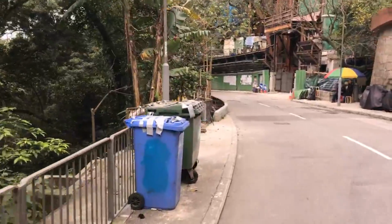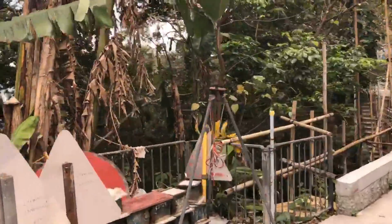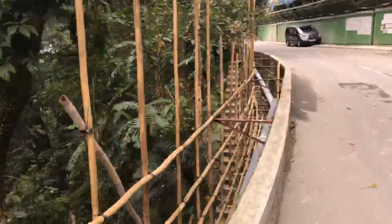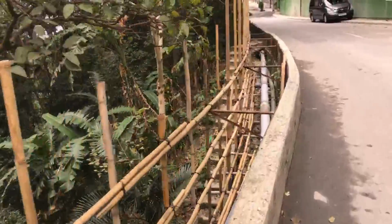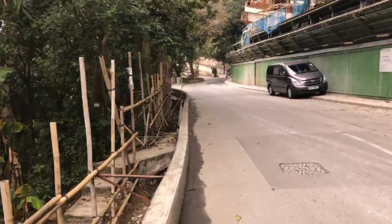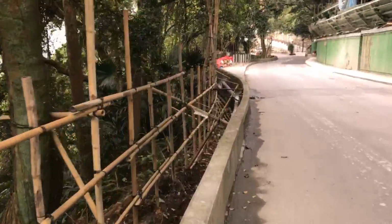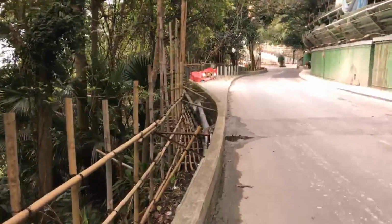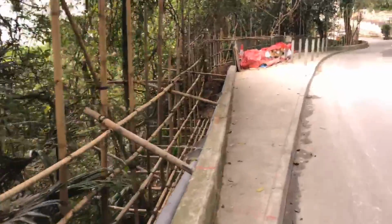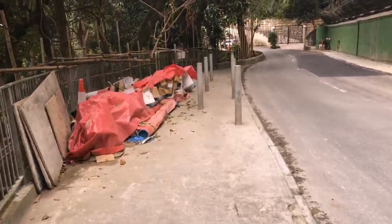It is a quiet day today, which is fine by me. What the hell is that? So they're putting in a new pipe here for some reason. So we're coming up to the $193 million house. I'm hoping the weather's better. We'll bring the drone out tomorrow.